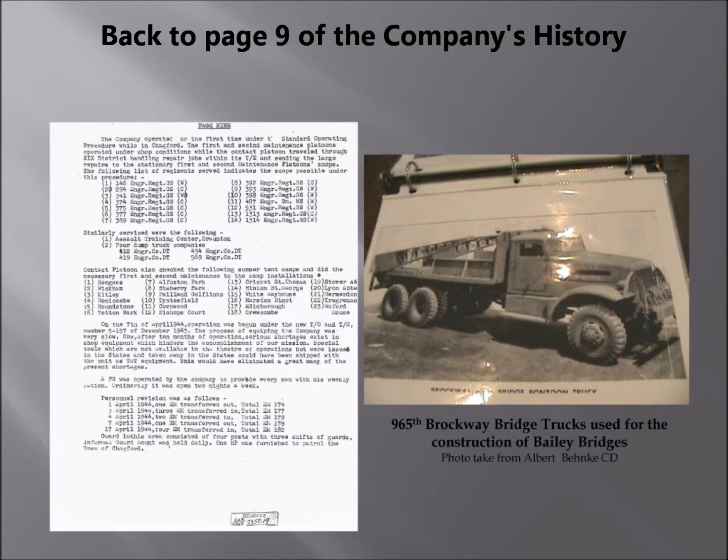On the 7th of April 1944, operation was begun under the new T/O and T/E, number 5-157 of December 1944. The process of equipping the company was very slow. Now, after 10 months of operation, serious shortages exist in shop equipment, which hindered the accomplishment of our mission. Special tools which are not available in the theater of operation, but were issued in the United States, and taken away in the States could have been shipped with the unit as T/AT equipment. This would have eliminated a great many of the present shortages.